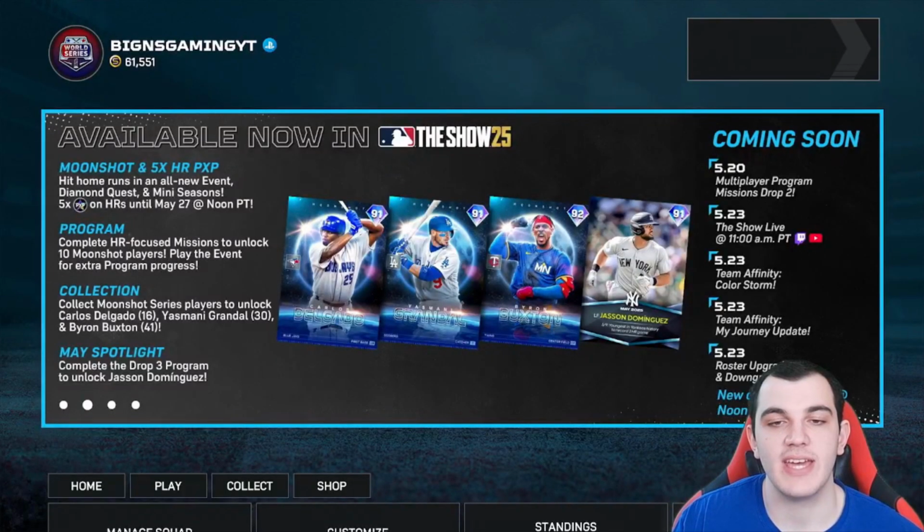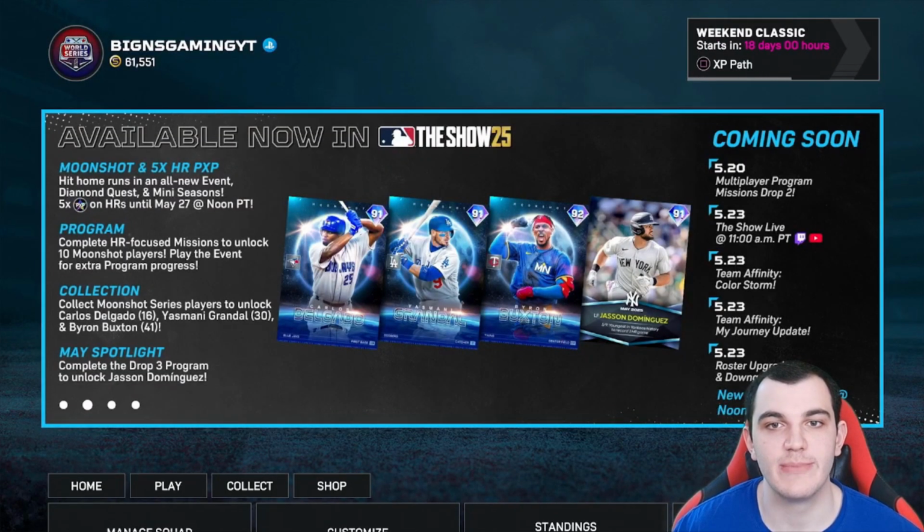As you can see, we have the second roster update coming to MLB The Show 25 this Friday. This is a big one. The second one is typically one of the roster updates where you can make the most stubs if you're smart and you've made good decisions after the first one, which a lot of people don't. But anyway, today, let's get into the best investments for this upcoming roster update.